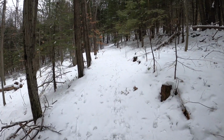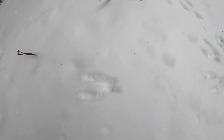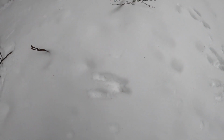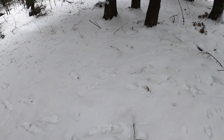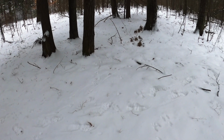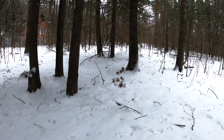It's just you're climbing. Looking at that, you'd think it was some kind of giant forest creature, but that's actually a rabbit. You can see the front paws and then the back paws right there. They're hop, hop, hop. Well, you can't see it because Seger and I walked all through here, and Ninja, but you can see more of them hopping off out into the woods that way.